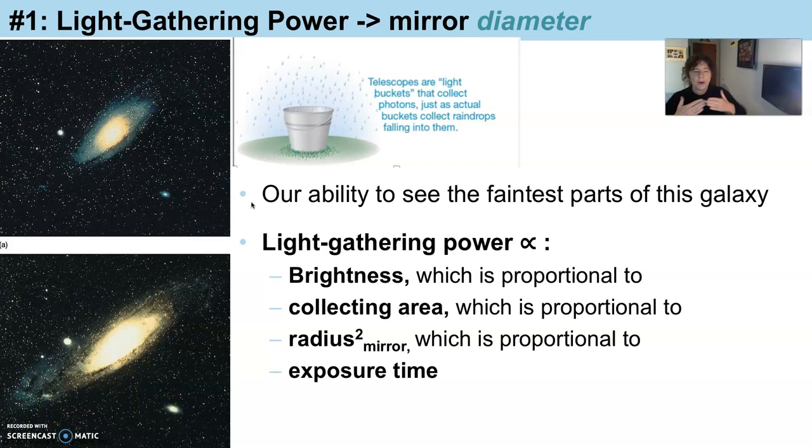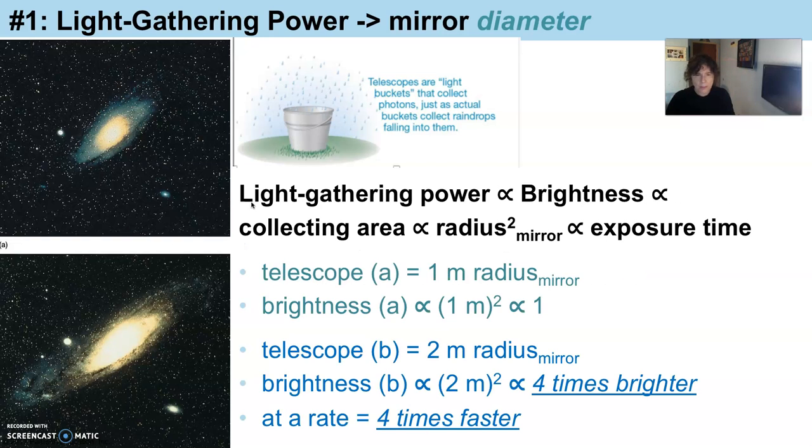So that light gathering power is proportional to the brightness of what can come into it. That is proportional to the collecting area of the mirror or of the parabola. A reflective parabola is a mirror. And that is proportional to the area of the mirror, and the area of a circle, which is also a parabola, could be pi r squared. So that means that the light gathering power is proportional to the radius squared of the mirror. And not only that, but the light gathering power is also proportional to exposure time at that area of the sky. So let's look into that a little bit more.